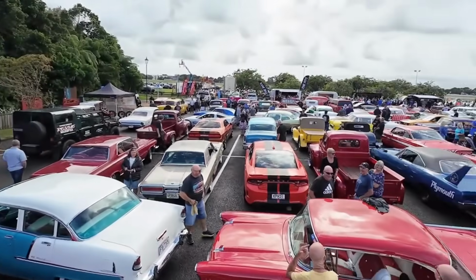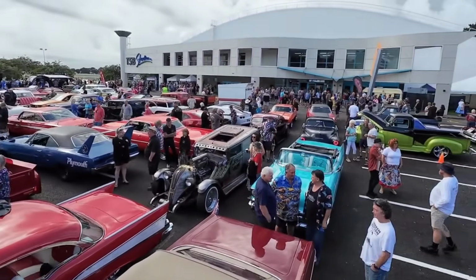Well, there you have it. These family cruisers are the 20 best American station wagons they ever made.